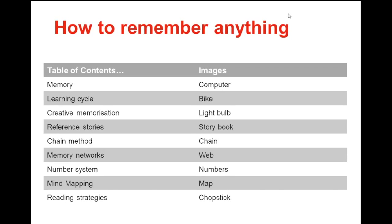Brilliant, excellent, well done. So you can see that's a chain method. It's a very, very simple technique, and with practice you can become very, very quick at creating these little chains. And effectively what you've done is you've memorized not everything in the table of contents, but quite a lot in the table of contents of that book.